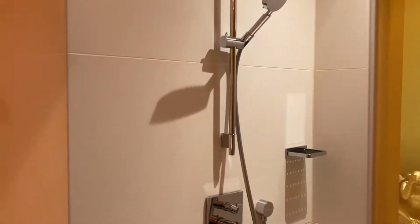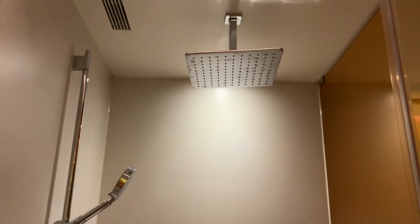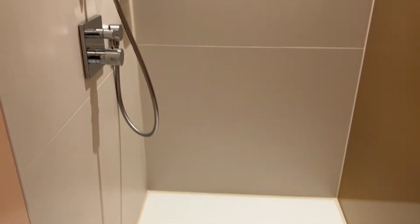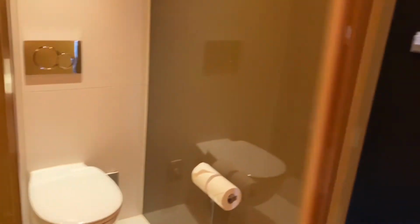Let's check out the shower here. There's a nice big rainfall shower head, a handheld shower head. Nice size little shower room here. And you have your toilet room.